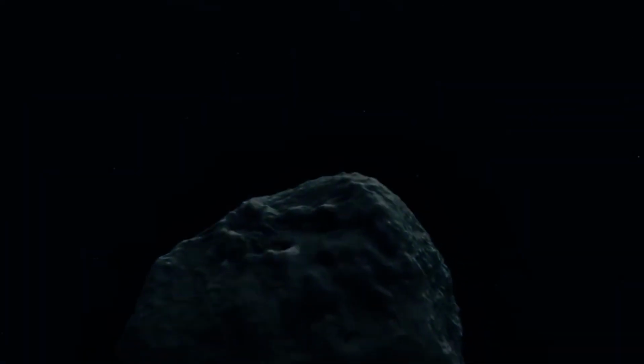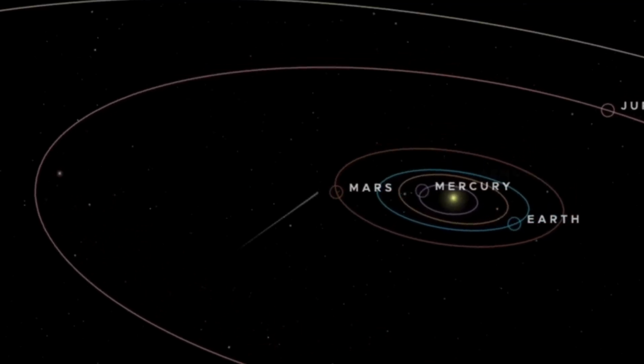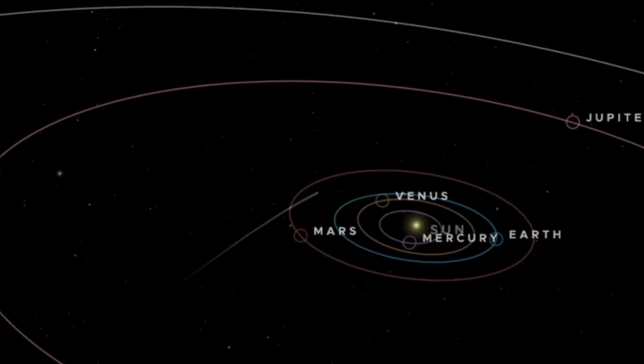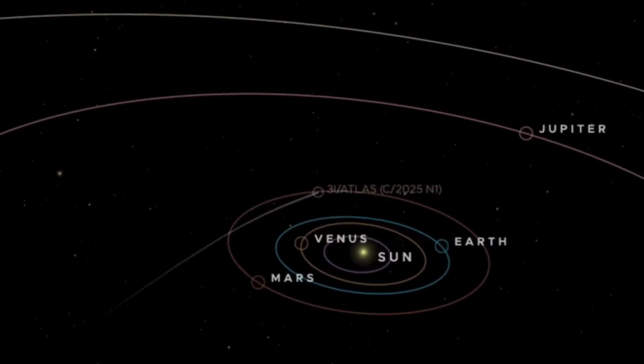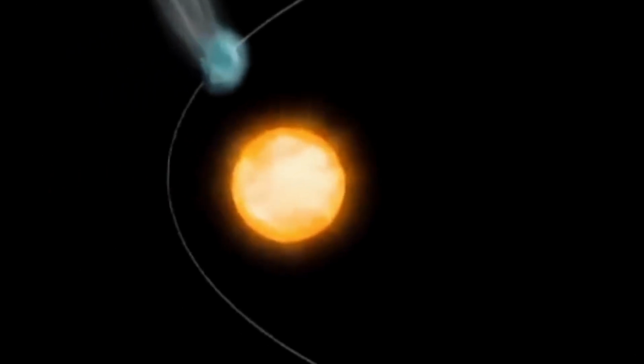It was captured by the Mastcam-Z camera on NASA's Perseverance rover on Mars. It shows a faint blurry spot in the Martian sky, the location where scientists expected the interstellar object 3I Atlas to appear. This is the first time ever we've seen 3I Atlas from such a close distance.